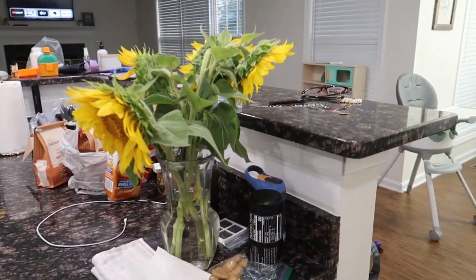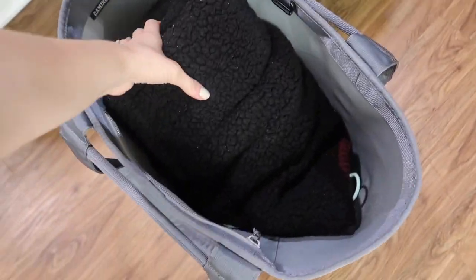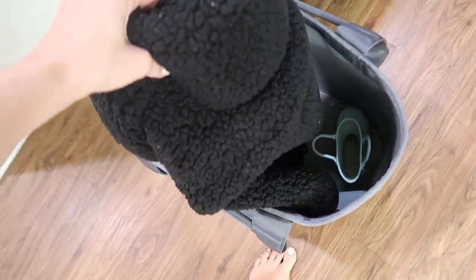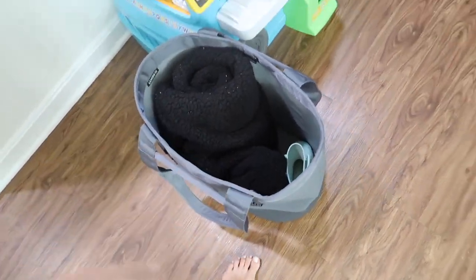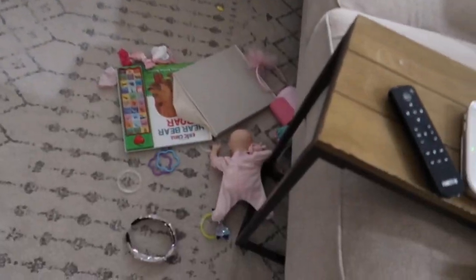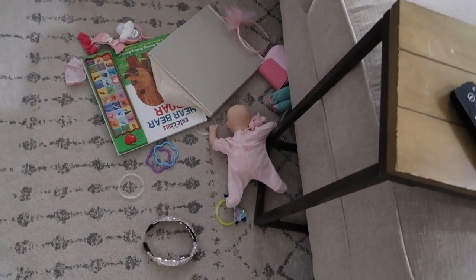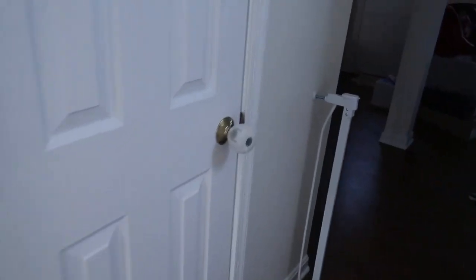I got these new sunflowers today. And this is the bag that we took today when we went to the little park, the little farm. So I've got to put this away. And the toys situation is looking pretty messy. Okay, so I got some work to do there. The random baby with her face in the floor, it's nice. Okay, cool.